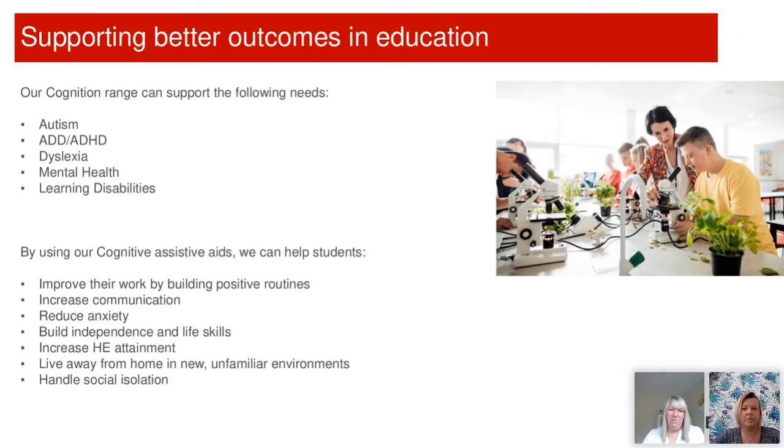Our aims basically are just to improve really positive routines for students, build better communication for those students, reduce their anxiety where we can, because routine management is shown to have a really positive impact on anxiety for a lot of people. But also to increase HE attainment and retention, because a lot of students who are entitled to DSAs actually don't claim them, don't use them. And at Abilia, we really believe that we can make a difference to those numbers of retention. Obviously living away from home is a huge step for a lot of students. If we can implement this with DSAs, then we can support students with those initial steps in terms of living away from home, which is fantastic.